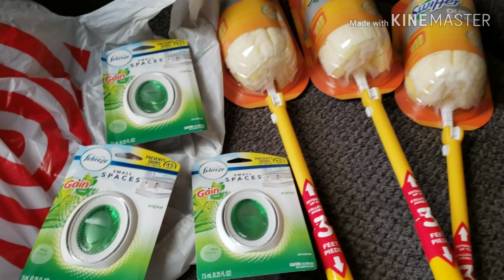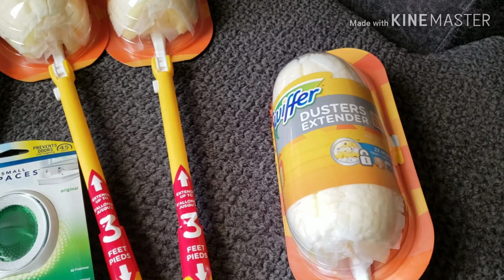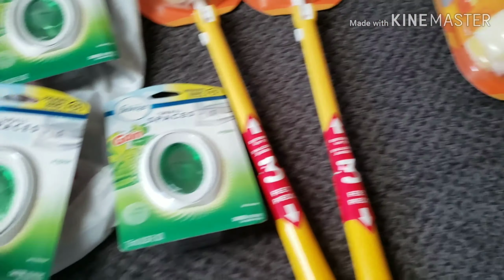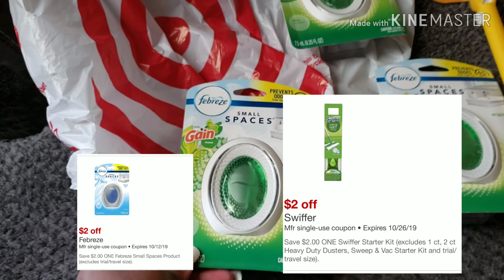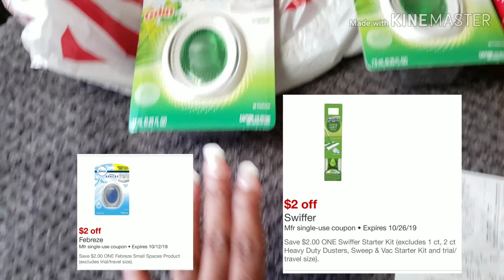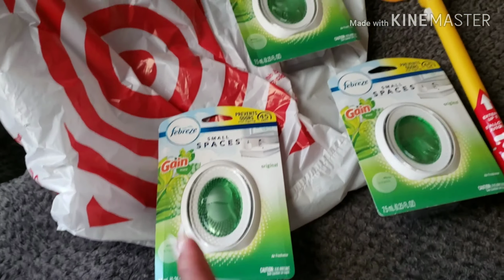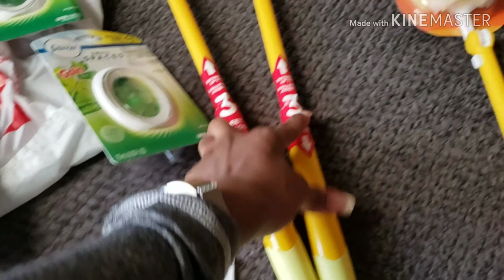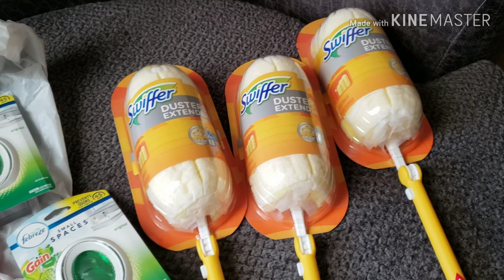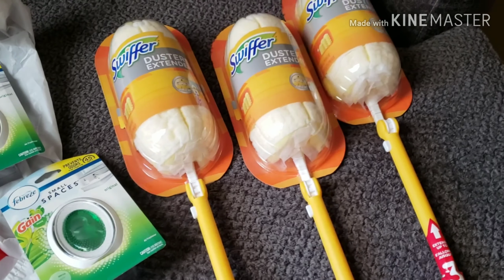So, also on the Cartwheel app, you can get digital coupons. So, I was using one digital coupon for one of the Swiffer duster extenders, and then I was using one for the small spaces. Okay, these are really good, by the way. So, I'm trying to stock up while I can get them cheap. So, after the coupon on these they will be 99 cents, and they're $2.99. So that's a pretty good deal. And so I picked up 3 of the dusters because they're on a promotion right now. If you buy 3, you get $10 gift card back, and they're $7.99 each.